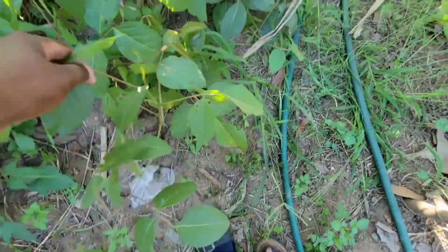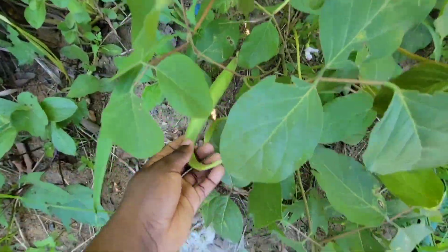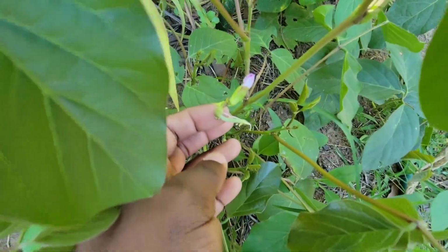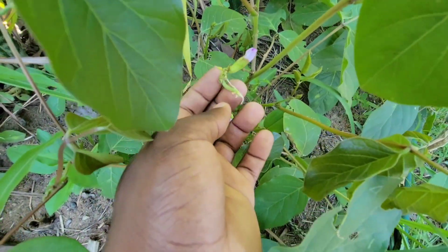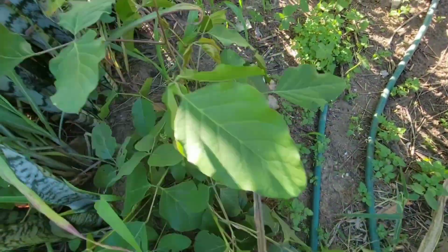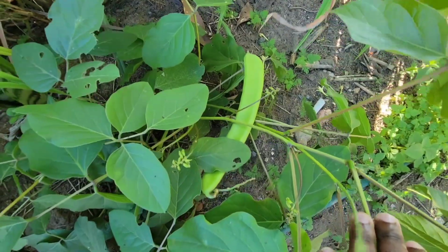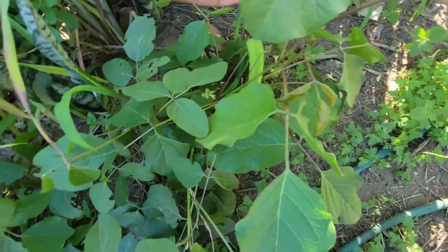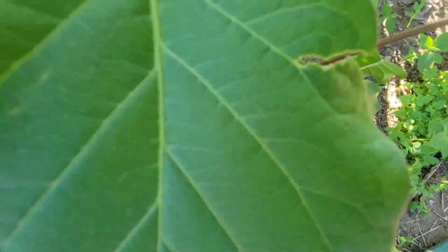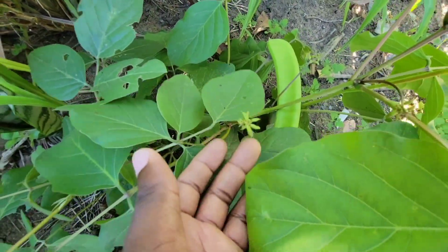Over here we've got some more sword beans. Here's another sword bean here. This one is flowering, a new sword bean that has just come out of the flower. Another one here. There's another sword bean pod. Just look how long this is. And very soon this is going to send out some more flowers. As you can see, these are the flower buds here.